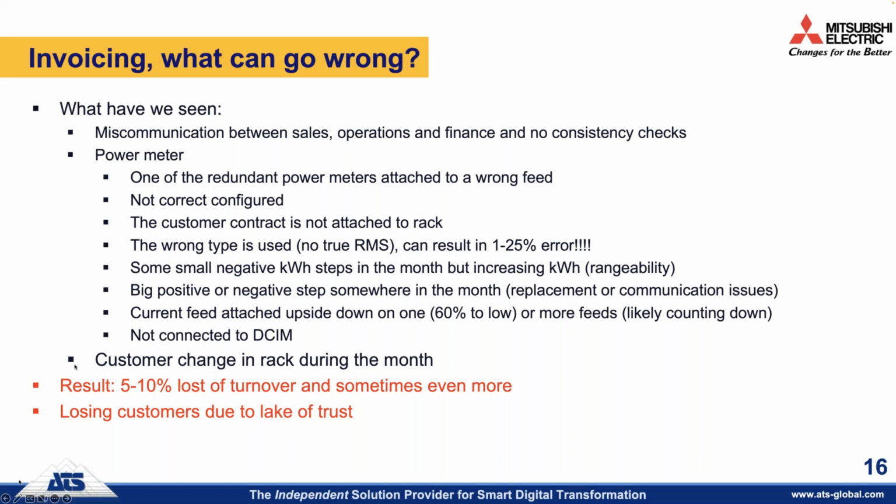So what we have found out in reality is that if you add them all up, co-location sites in general are losing 5 or 10% of the turnover, and sometimes even more, due to all these issues. And of course, if you send a large invoice to a customer and they argue with you, how's it possible? And you have to admit, okay, you made a mistake. You see that you're losing customers due to lack of trust. That's one issue.